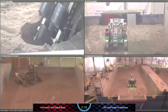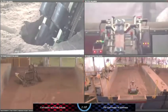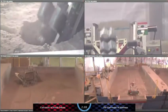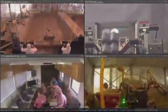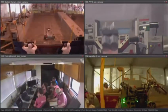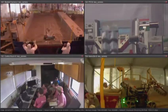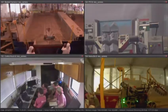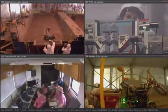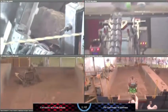They have gone to the same hole 3 times now, unless I've lost count. And North Dakota has started a second hole, I believe, in a slightly different spot. Both of these teams have 2 minutes left in this run. So far, I'm very impressed by both of these teams' robots. From the size of their holes and just the overall activity that we've seen on this run, I'm quite impressed. Yeah, both of these teams are performing really well.